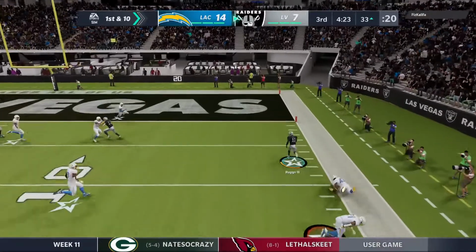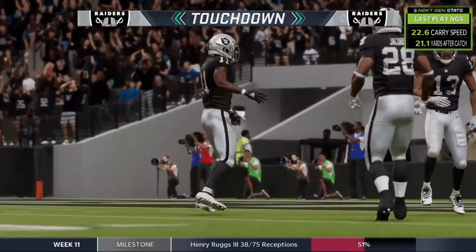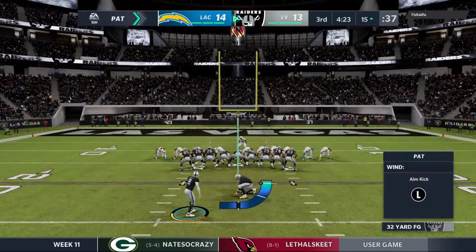There's a ball thrown right side and complete. And he is in. Touchdown, Raiders. Henry Ruggs with touchdown number 7 on the year. And the Raiders, they're within an extra point of tying this thing up.